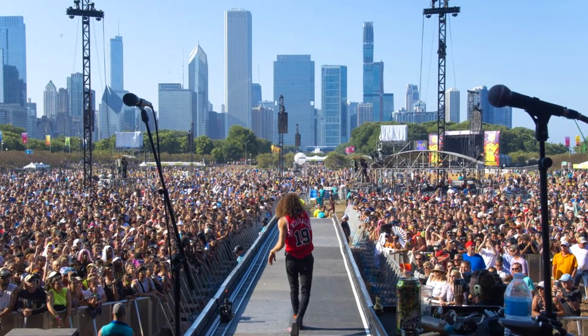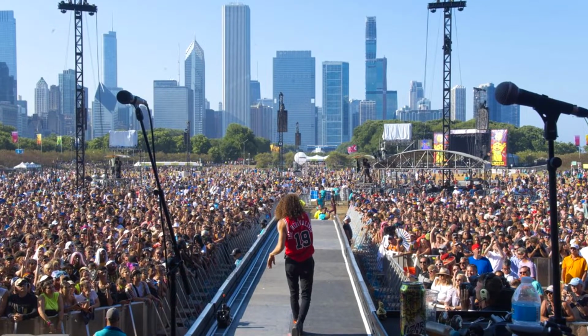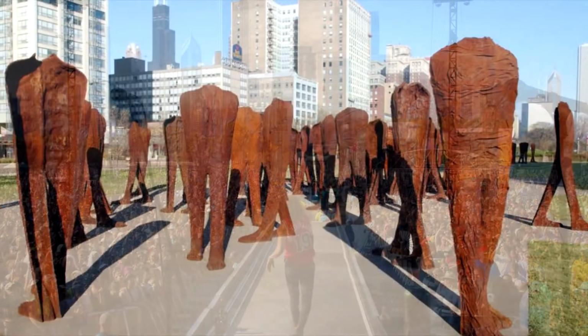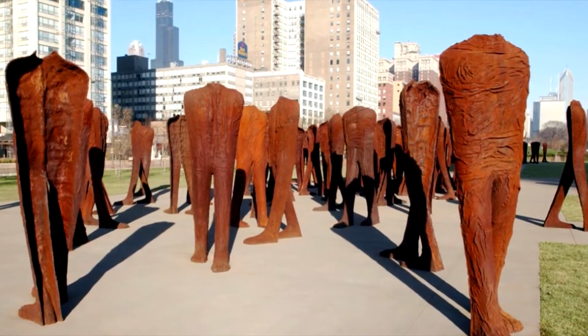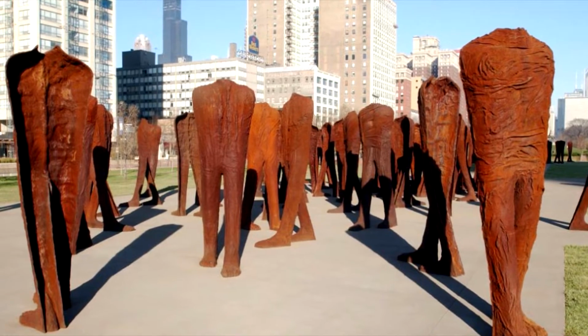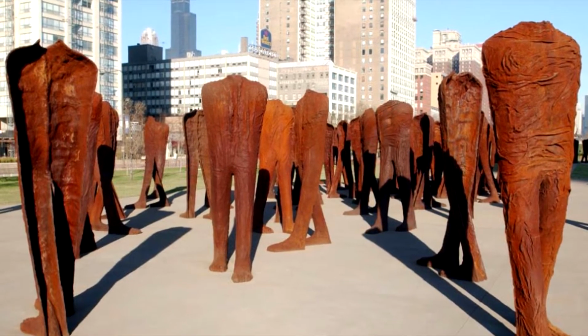The park hosts amazing food and music festivals throughout the year. Time your visit to coincide with the Taste Chicago, Lollapalooza or the Chicago Blues Festival and you'll see the park thronged with crowds. Don't miss out on seeing the Agora, a weird and wonderful sculpture comprised of over 100 headless and armless figures. It's definitely photo-worthy.